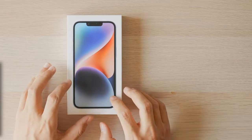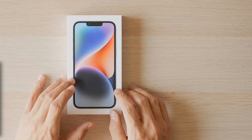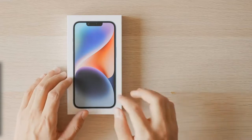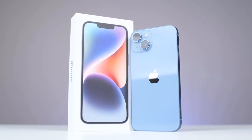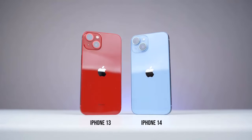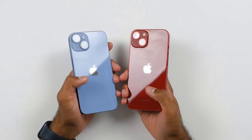In this video, we are going to be unboxing the new iPhone 14. The new iPhone 14 doesn't seem very new at first glance. The design is pretty much identical to the iPhone 13, including the notch, and the chip is last year's A15 Bionic from the iPhone 13 Pro series.